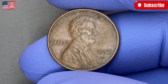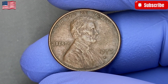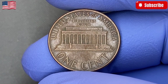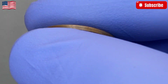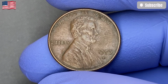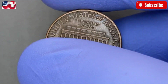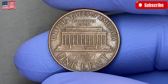What truly elevates the 1975D cent into something extraordinary is the range of mint errors that appeared during production, mistakes created by the fast-moving machinery at the Denver Mint, turning ordinary pennies into valuable numismatic surprises. One of the most sought-after errors is the double die, where the numbers or letters show a clear doubling effect caused by die misalignment during preparation, a rare and visually dramatic feature that collectors absolutely love to discover.